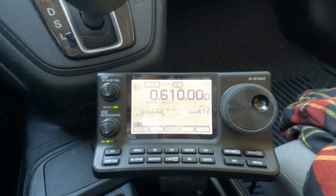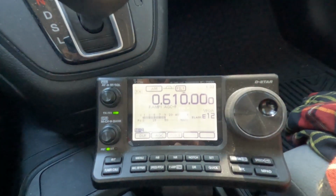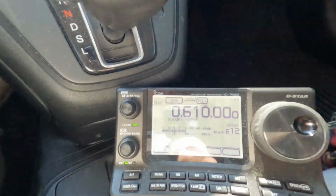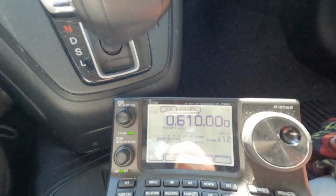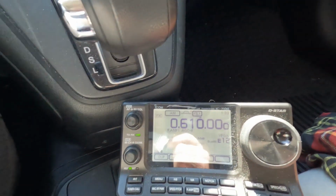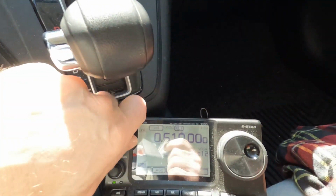So I'm going to move now. Still in the null. Getting even better. Okay, moving out of the null. All these locations are less than a mile from a 1 kilowatt transmitter.